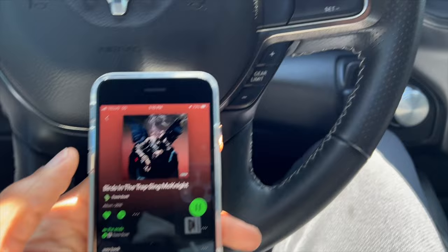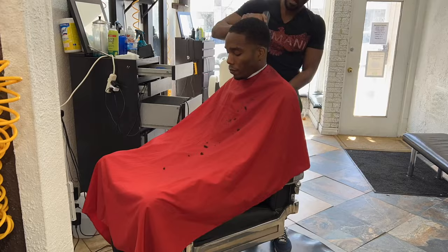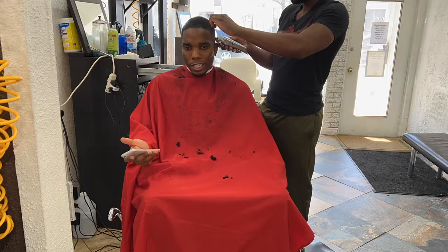Now, anyone that has short hair and gets cut by a barber like this knows how therapeutic this is. This chair is so comfortable and it's a perfect time to continue to catch up on any scrolling that I need to do and just really take some time to unwind.